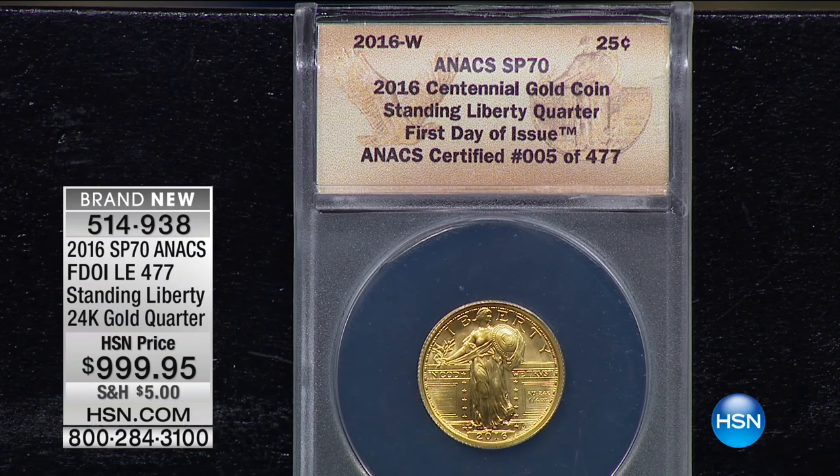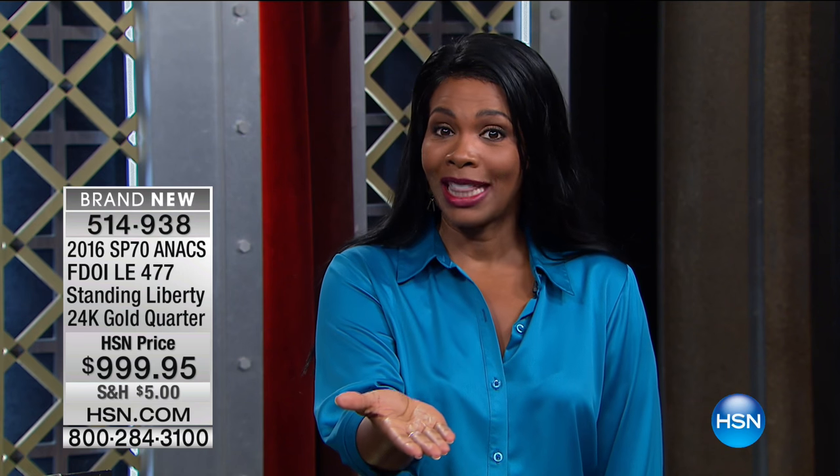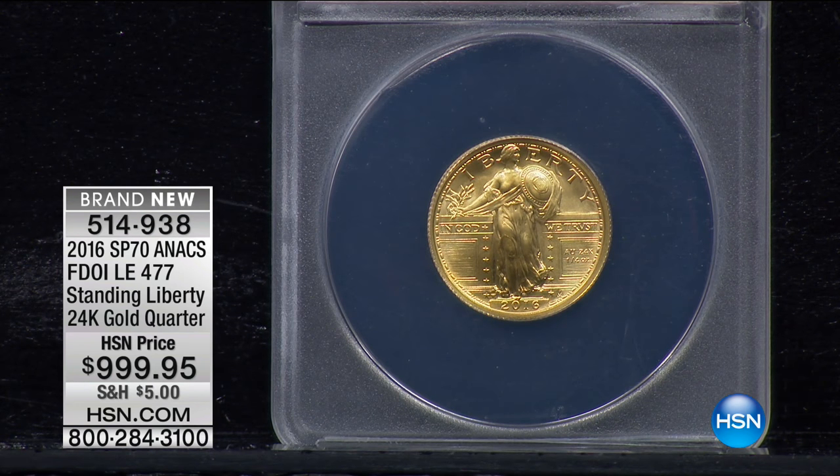And brand new. I mean, the fact that we just flew it in. Literally just flown in. These are the kind of things that are so rare. We get a chance to look at them and admire the beauty very shortly before we present them to you. It's not something that we hold for a while waiting to put on air. So this is brand new to you. It will be the centerpiece of your collection.